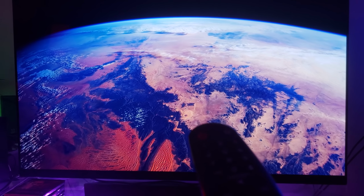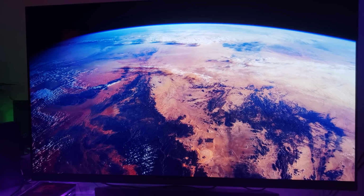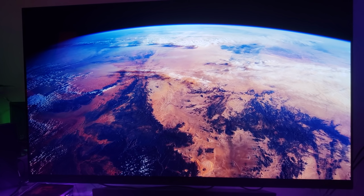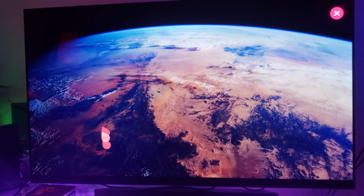I didn't purchase this OLED to be watching it in very lit up, bright areas. This is why you have QLED. This is why you go with the LCD, LED backlit technology, because that's the brightest that you can get currently right now. OLED, it's really meant, in my opinion, to be watched in dark rooms for the movies, and that's the way I look at it.